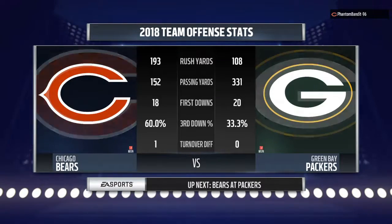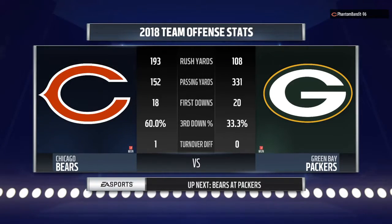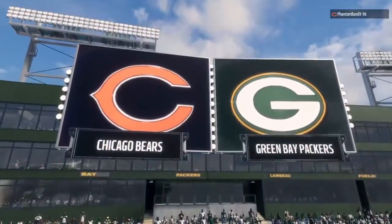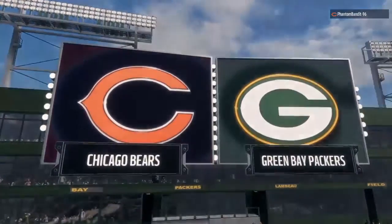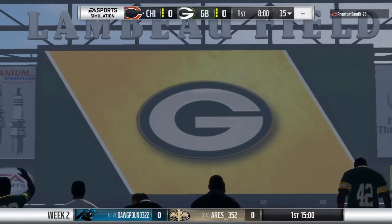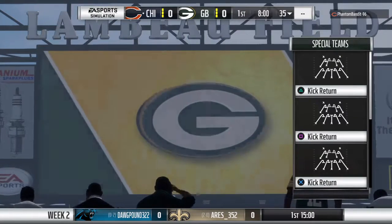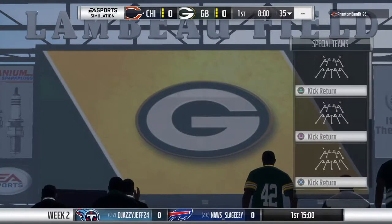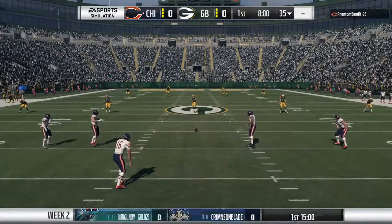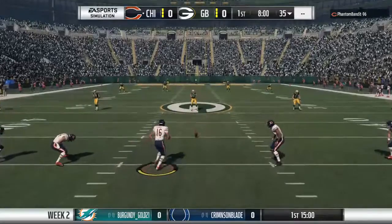Everybody, I'm Larry Ridley, and this is the NFL on EA Sports. Fasten your seatbelts for one of the great divisional rivalries in the NFL. This is the first of 2 games between these teams this year, and you know it's going to be entertaining. It's the Bears going up against the Packers. This place first opened way back in 1957. We are inside legendary Lambeau Field here in Green Bay.